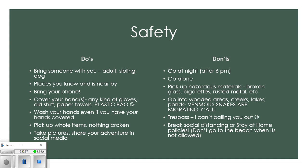Please don't trespass. I cannot bail you out. Please do not break social distancing or stay-at-home policies. Like I said, don't go to the beach if it's closed. Don't go to a park if it's closed. Just be safe. All right.